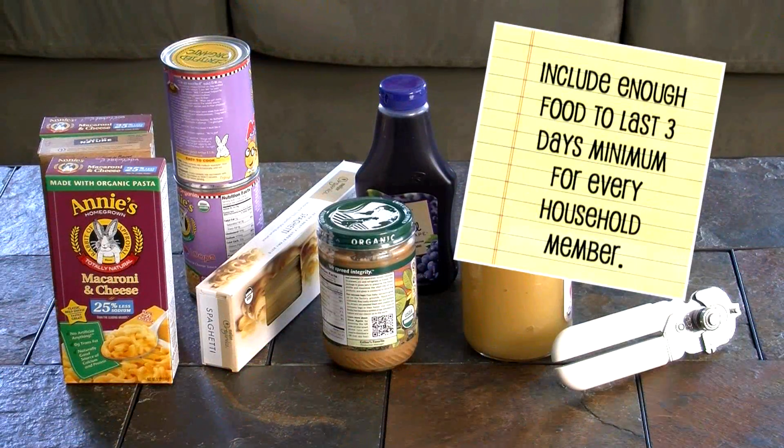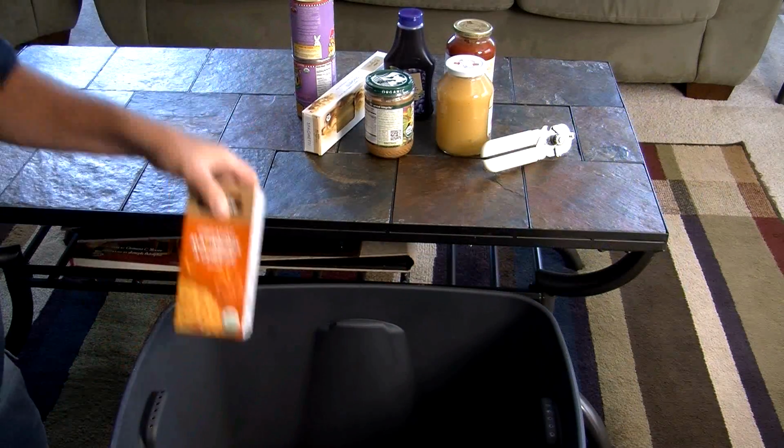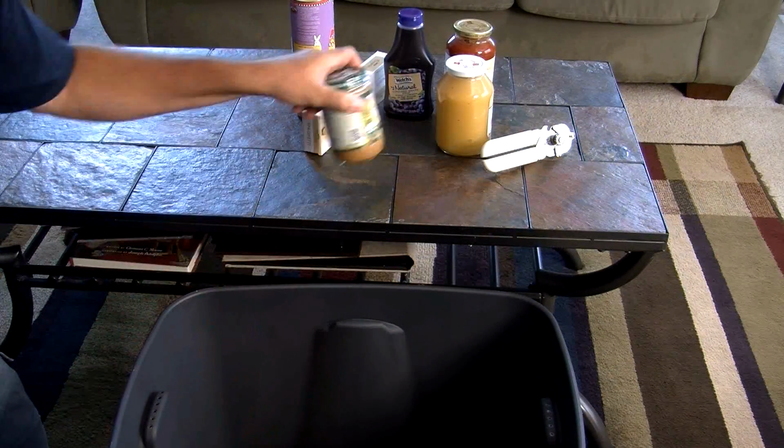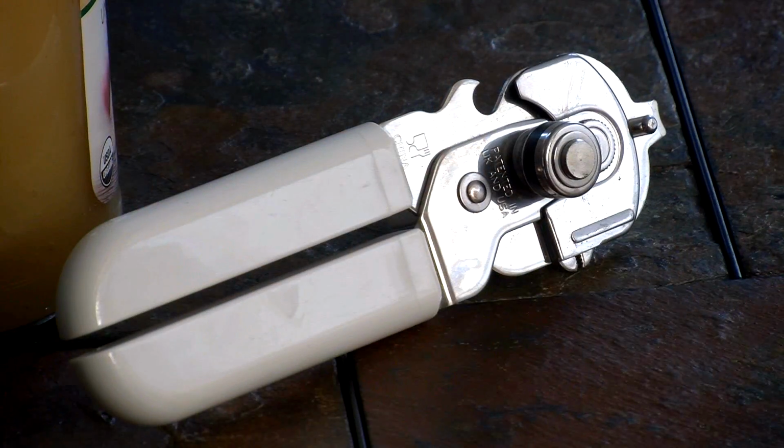Include enough non-perishable, easily prepared food to last 3 days minimum for every household member. Remember to include appropriate provisions for any infants and pets. If you're including canned food without pull-top lids, you'll also need a manual can opener.